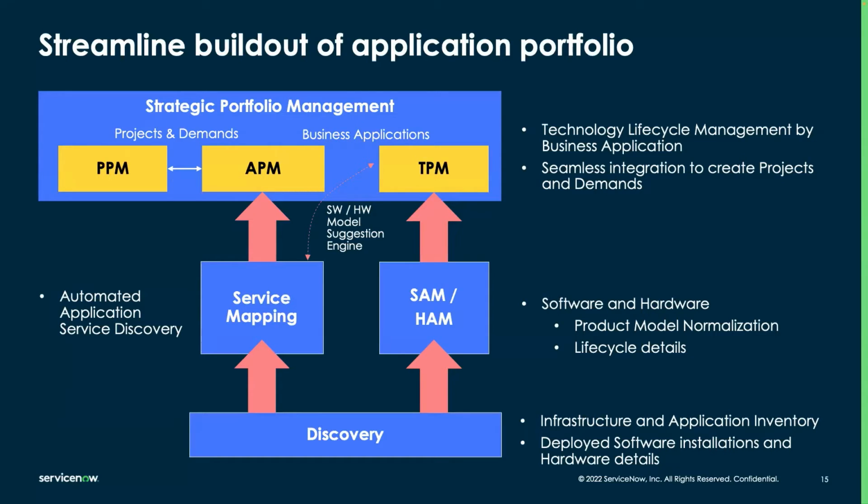There is a suggestion engine that suggests software and hardware models that belong to an application service. And through relationships, these hardware and software models become part of the business application.